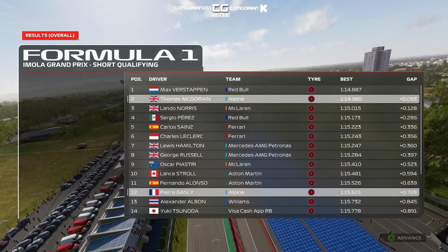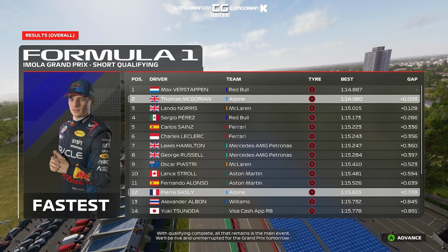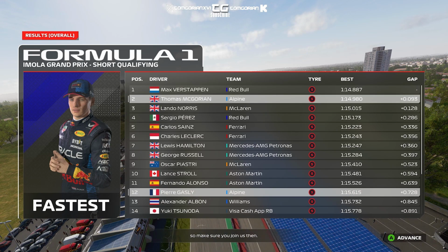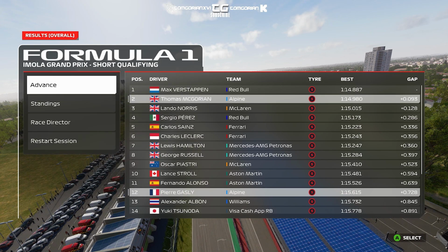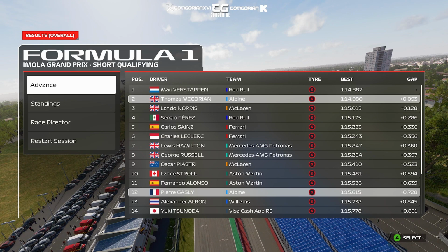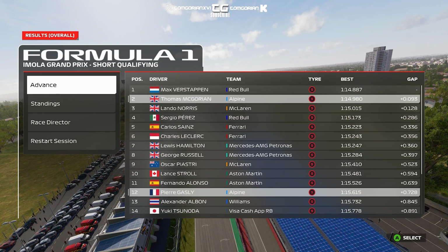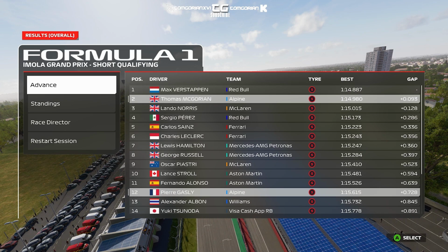What lap time did we set? How close was the gap? Wow. Less than a tenth behind Max Verstappen in the Red Bull. Wow, we did a 14.9. 14.9, that's actually not a bad lap time on 104 difficulty. That is not bad. And we've nailed that.